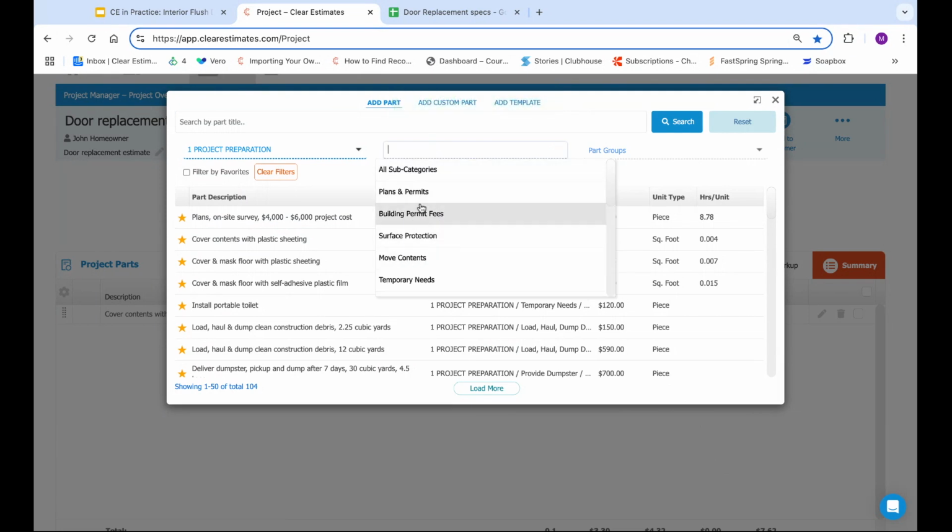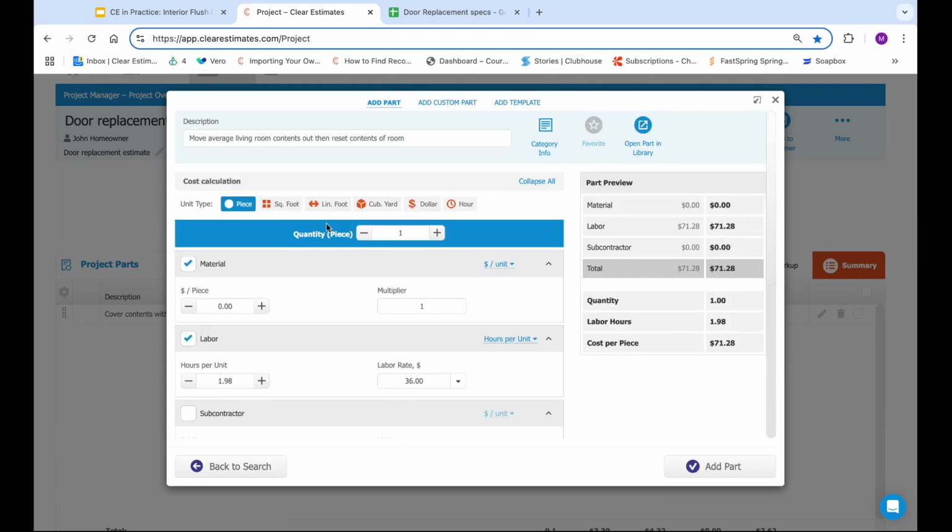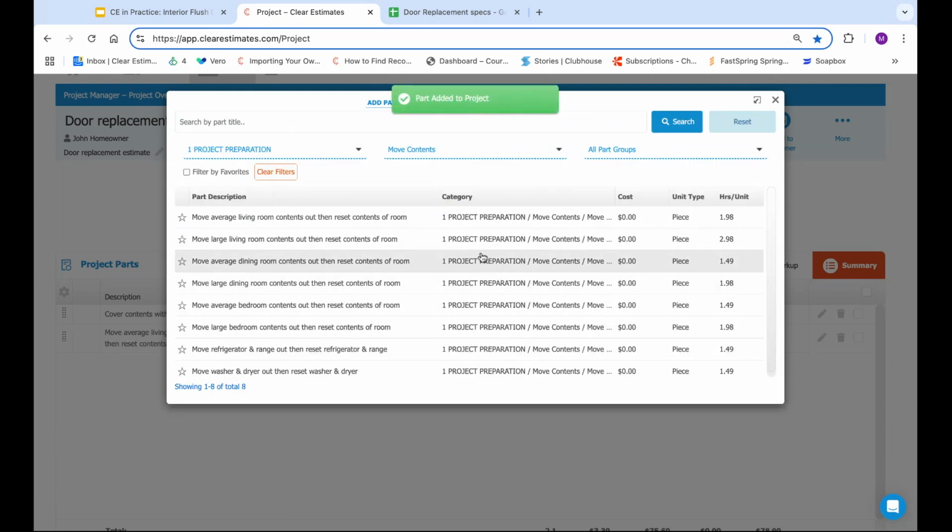Obviously, we're seeing parts for plans and permits and building permit fees, surface protection, moving contents. I'm going to go ahead and grab move contents because we will need to move some living room contents out of this area and then reset it later. So we're just going to go ahead and grab move average living room contents out and reset contents. And once again, we can see this is already kind of set up for us here. So I'm just going to add in a quantity. It's just quantity 1. We've already got a price all set up for my labor, and we'll go ahead and add that into our project.